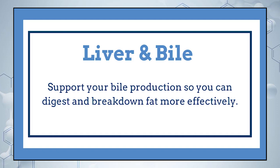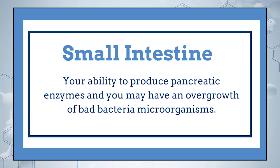So identify which foods make you feel good. Do you feel better when you eat vegetables and worse when you eat meat? That's oftentimes a sign of needing to support stomach acid levels, possibly liver and bile. You need to support your bile production so you can digest and break down fat more effectively. If that's the case, you want to really focus on those things. If you struggle with the vegetables, but eating meat makes you feel good, it's more of an issue with your small intestine, your ability to produce pancreatic enzymes. You may have an overgrowth of bad bacteria, microorganisms in your small intestine that are fermenting these foods.